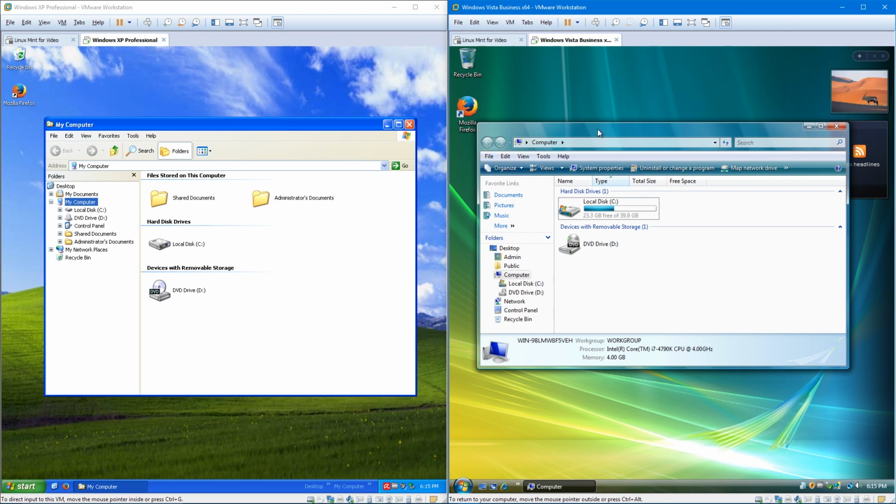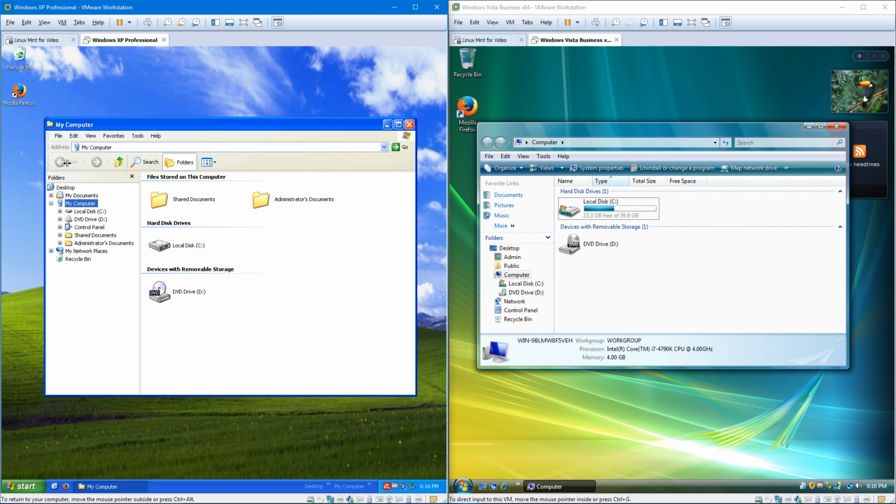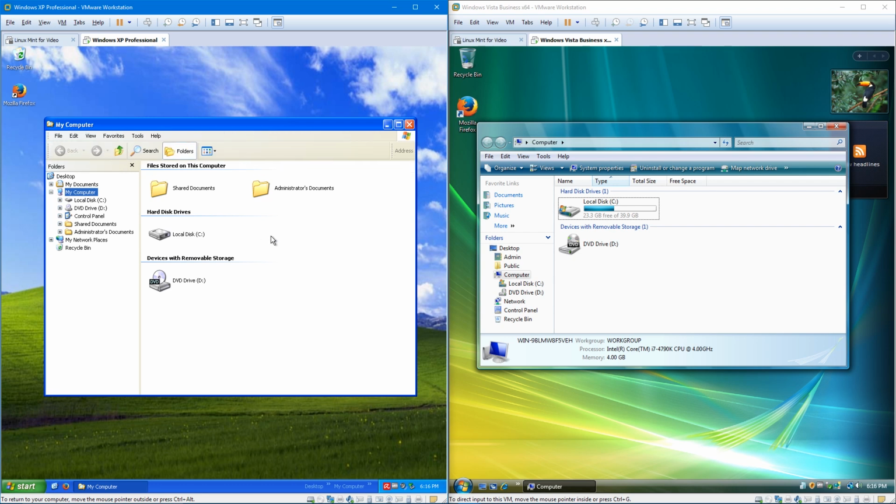Windows Vista also eschewed some of the customization that the Windows XP File Explorer had. One of the things I liked about the Windows XP File Explorer is that you can move the toolbars around. Like, you could have the back buttons above the File button. Windows Vista, they don't allow any such customization.